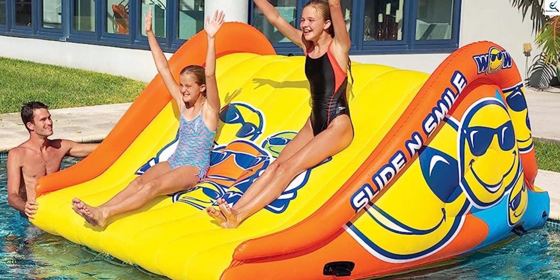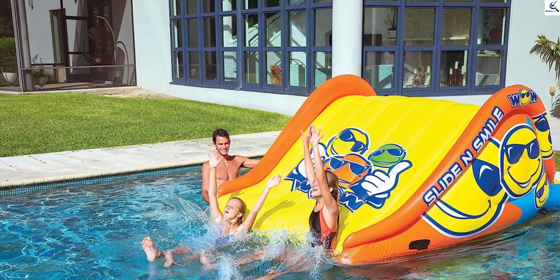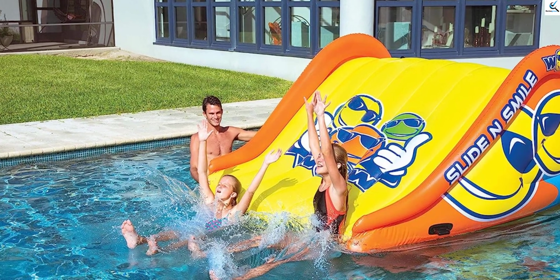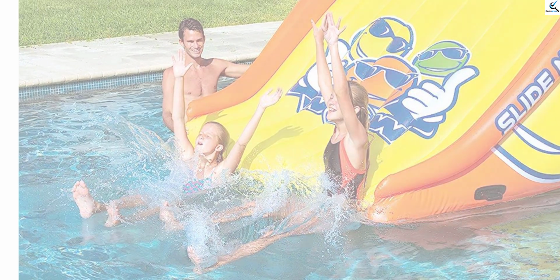World of Water Sports also makes several add-ons that zip together with this slide, so you can create your own slip and slide obstacle course in the yard. Of course, the fun doesn't have to stop at the pool, either.